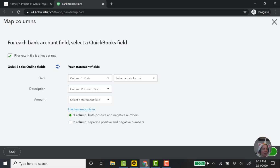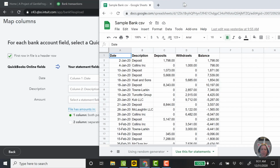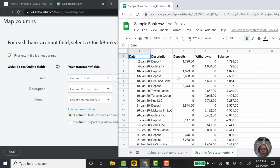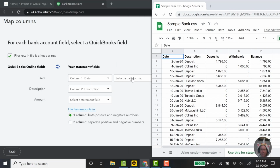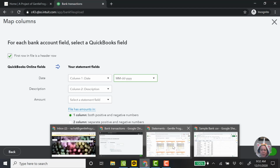So all the things that I have in my CSV file, and I'll pull it back over so you can see it. So your statement fields just means, in the Excel file you've provided or the CSV file you've provided, what should we map? And so the column called date, it says select a date format. Our date format is the dashes, so month, dash, year.